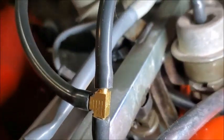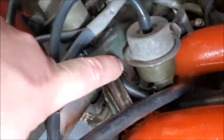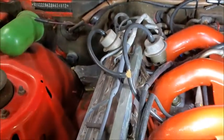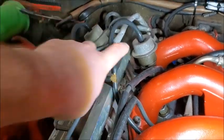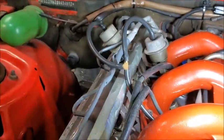my rail is leaking. And it's leaking right here. So I don't know if it was coming off the dampener or the rail. But you could see it. And now it's all gone, so it doesn't smell like gas anymore.